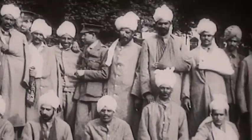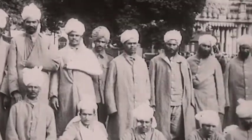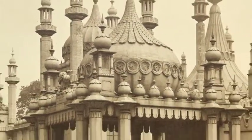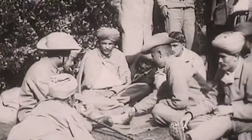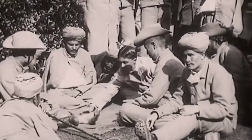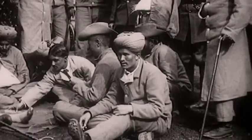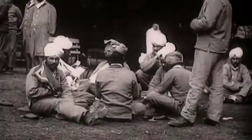About 12,000 Indian soldiers who were wounded on the Western Front were brought to the Brighton area between 1914 and 1916 to be treated for their injuries. Notable buildings such as the Royal Pavilion were converted into military hospitals. With sensitivity quite remarkable at the time, careful arrangements were made to provide for the different religious and caste requirements of the Hindus, Sikhs and Muslims who were treated there.